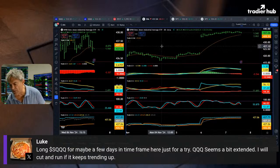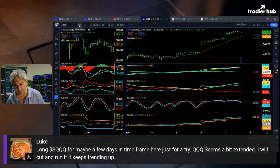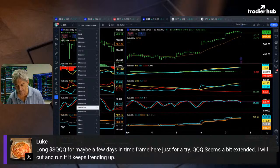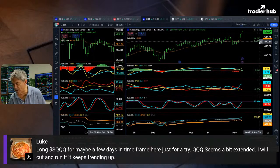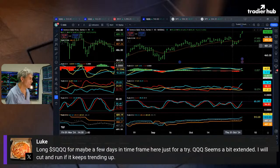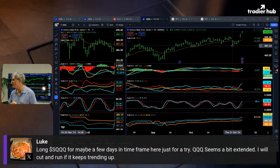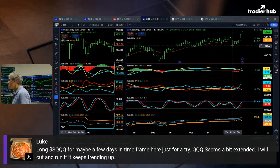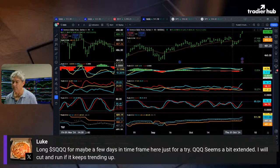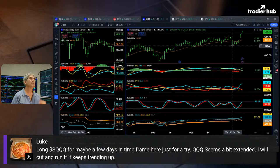So if you look up the Qs here, let's bring up the Qs, and we'll switch this to a daily because that's how you're going to trade these, really. If you see in the right hand corner, you're 18 points away from the 10-bar weighted moving average. That is unbelievable. So yes, you got the reverse split, so you got fewer shares now.